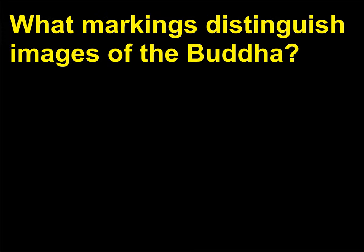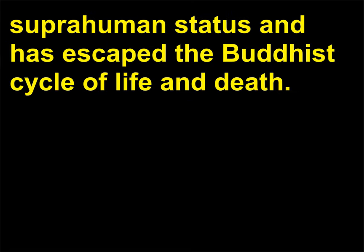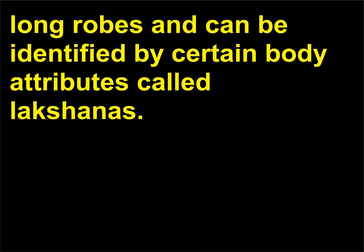What markings distinguish images of the Buddha? The Buddha is not a god, but an enlightened being who has achieved superhuman status and has escaped the Buddhist cycle of life and death. The earliest images of the Buddha show the holy figure as a monk wearing long robes and can be identified by certain body attributes called lakshanas.